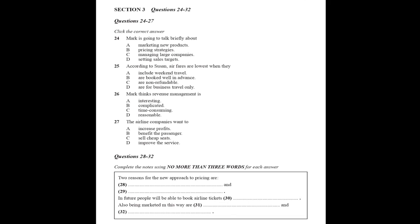Mark, why do you think revenue management has come about? Well, as far as I can see, there are 2 basic reasons. Firstly, because the law has been changed to allow the companies to do this. You see, in the past, they didn't have the right to keep changing the prices of the tickets. And secondly, we now have very powerful computer programs to do the calculations, and so the prices can be changed at a moment's notice. So you mean 10 minutes could be critical when you're buying a plane ticket?